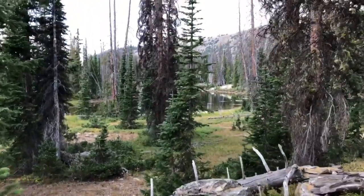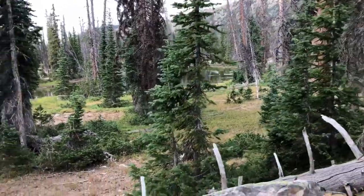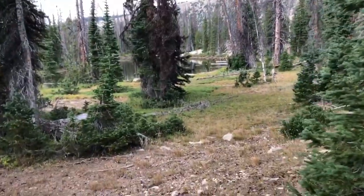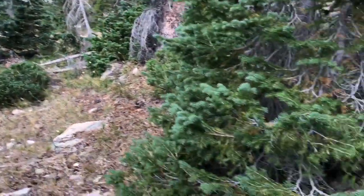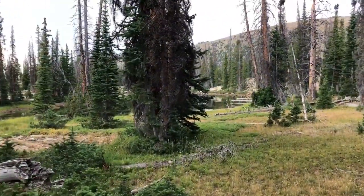However we want to act today, and we've changed our mind, we are headed to Blizzard Lake. We've only changed our minds a couple times so far. Ooh. This is a pretty good sized pond just before Blizzard.